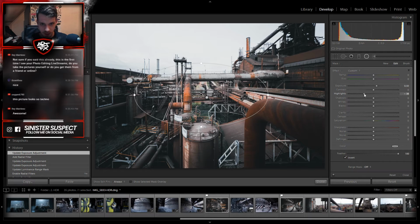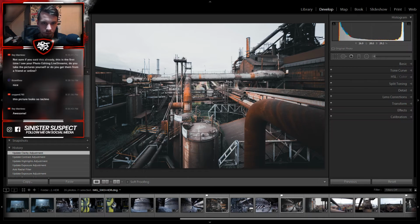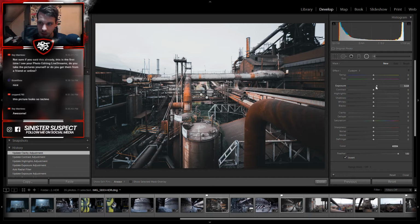Might want to bring the highlights down so that we can make that a little bit less harsh behind those pipes. And then I can check, maybe I want to increase the contrast or take the clarity. Now the clarity will make it look very harsh, so I don't want to do too much of that. That looks about right. We can take this and let's say about half a stop on the exposure.